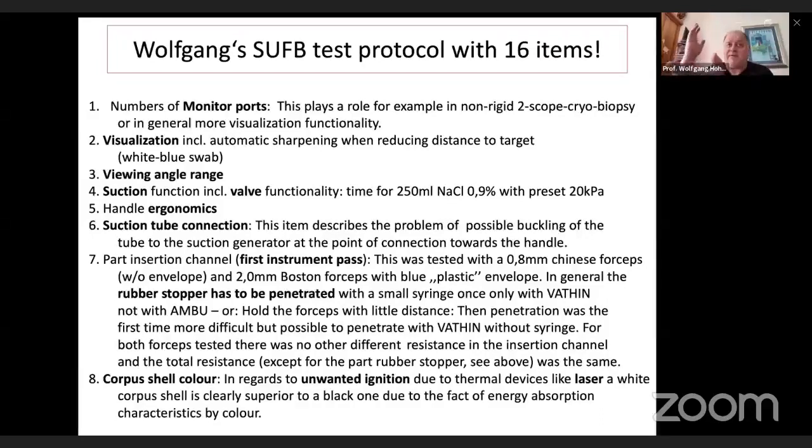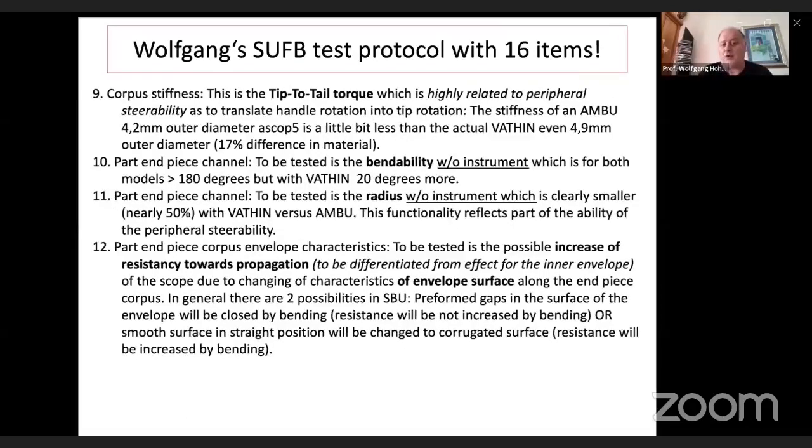Suction tube connection. For example, Vathin has a flexible suction tube connection that may be an advantage for some settings. First instrument pass, so you always start at the beginning of the working channel and see what's happening there. The corpus shell color, as I mentioned, white shell color has some advantages over black shell color, for example. Corpus stiffness, so tip to tail torque.